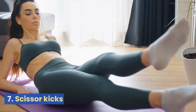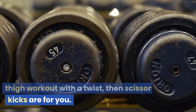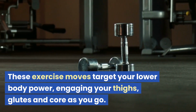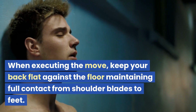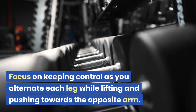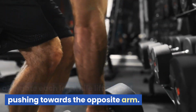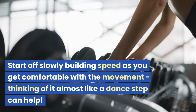Number 7, scissor kicks. If you're looking for a stomach and thigh workout with a twist, then scissor kicks are for you. This exercise move targets your lower body power, engaging your thighs, glutes, and core as you go. When executing the move, keep your back flat against the floor, maintaining full contact from shoulder blades to feet. Focus on keeping control as you alternate each leg while lifting and pushing towards the opposite arm. Start off slowly, building speed as you get comfortable with the movement.